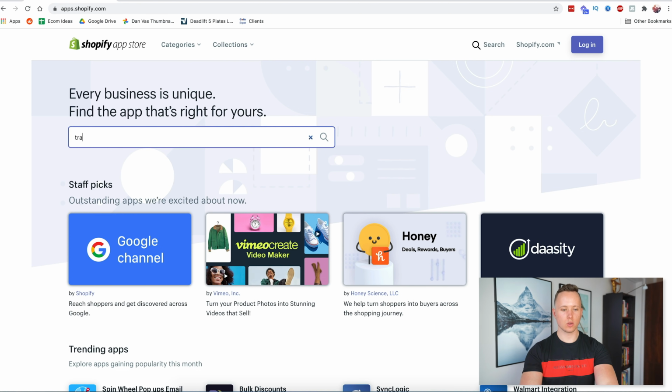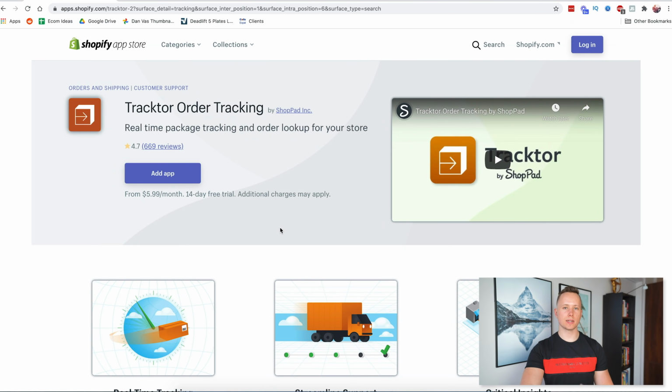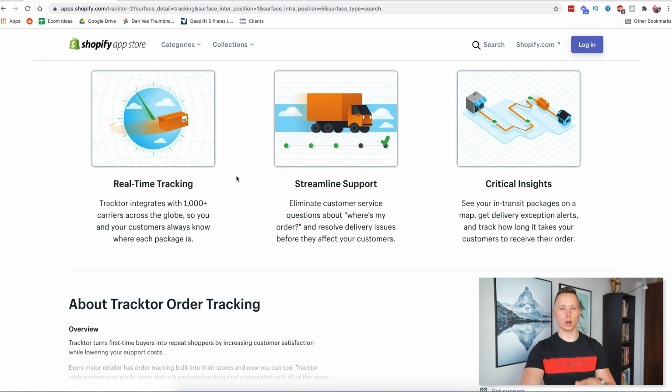For that, you want to type in tracking on Shopify. You can see all the ones here. The one that I recommend is called Tracktor Order Tracking. This one has a 14-day free trial, $5.99 per month. This allows you to install a real-time tracking portal on your site, so that people can track wherever their package is around the globe. So that's it for the apps.